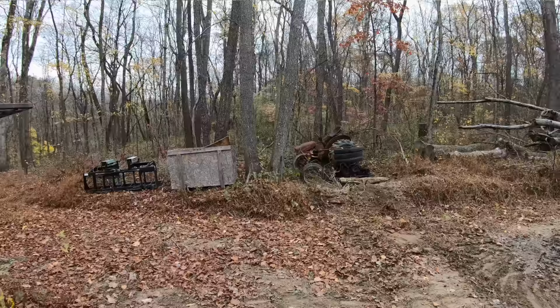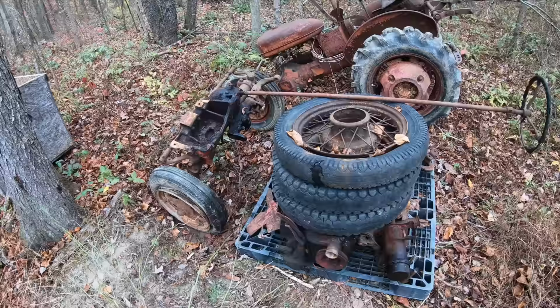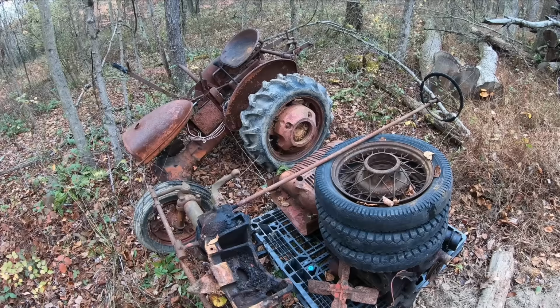So in case anybody's interested, this tractor that I just unloaded off my trailer here, or what's left of this tractor, this is the Farmall that my buddy picked up at the beginning of the year. I did a quick little video on it, and once we got into it, we quickly realized that this thing's really just too far gone. It's not even that great of a parts tractor, honestly. The radiator's probably the only great thing on it.